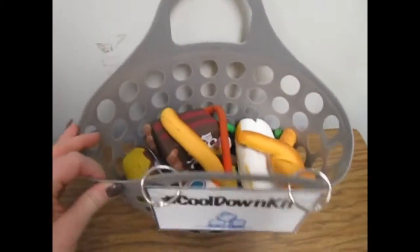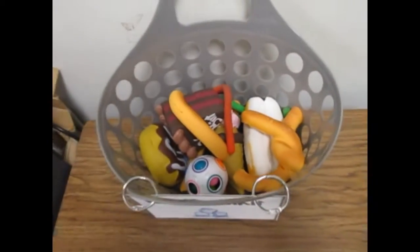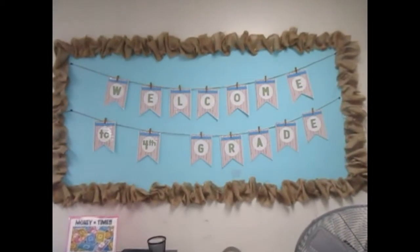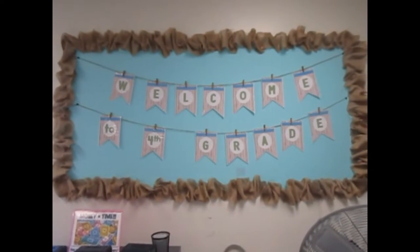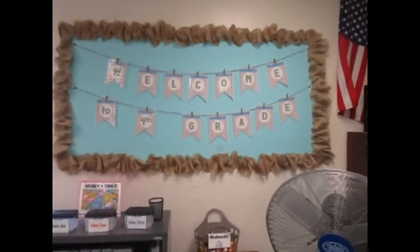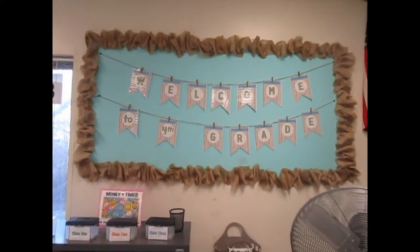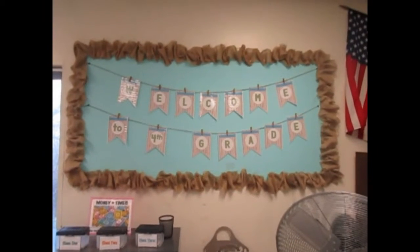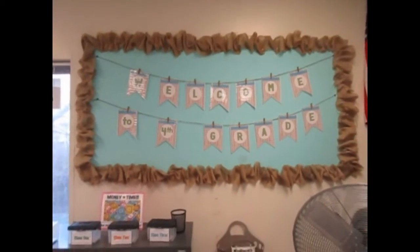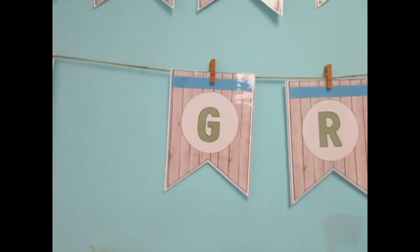This has actually been a pretty big hit with my kids if they're really stressed out or mad or sad. So then this bulletin board over here is just an empty space on the wall that I put some fabric on and made my own bulletin board, as well as that one over there. This is just some more of that turquoise fabric that I had left over and the burlap, and I just strung Welcome to 4th Grade. I got those on Teachers Pay Teachers, I believe.